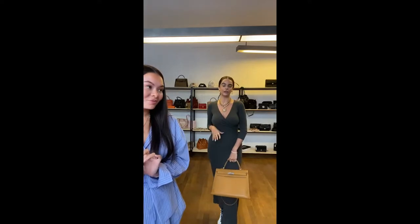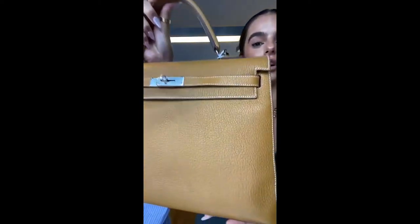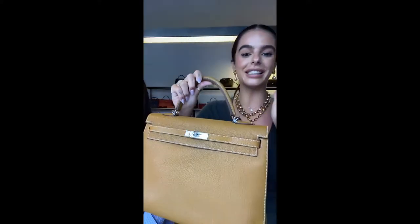£8,750. That's just over $10,000. Wow. Customs and duties are covered for the duration of the show, and we ship worldwide, guys. It's an amazing bag. It's gold. It's the classic gold with that contrast stitch combination. You've got the palladium hardware with seals. It's an insane bag, guys.